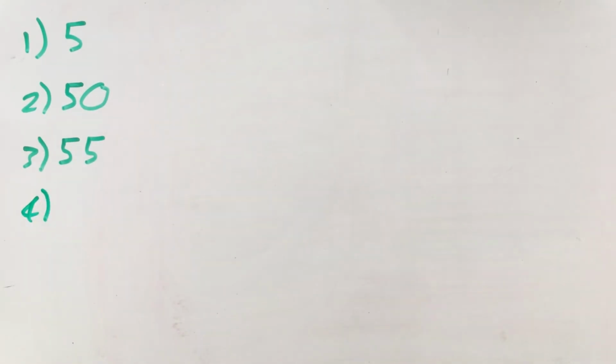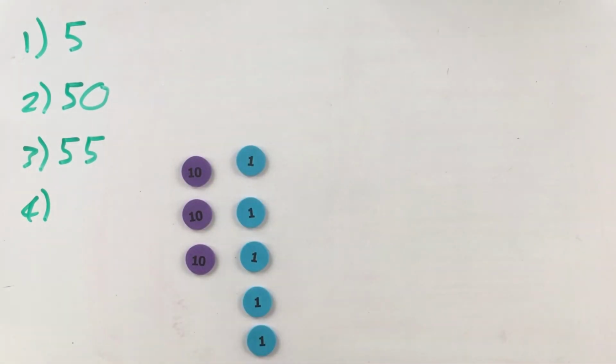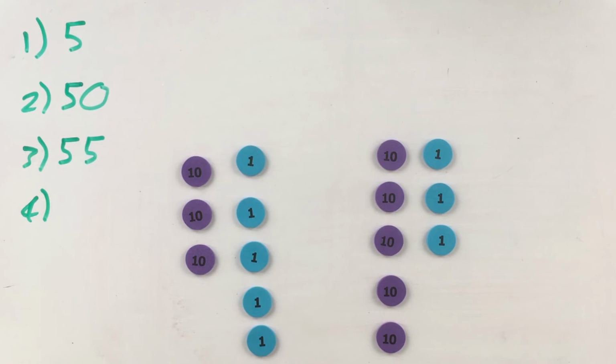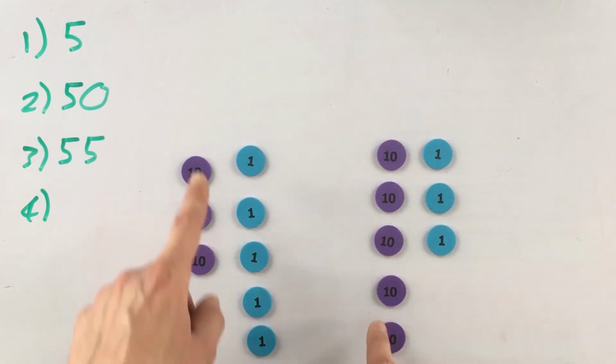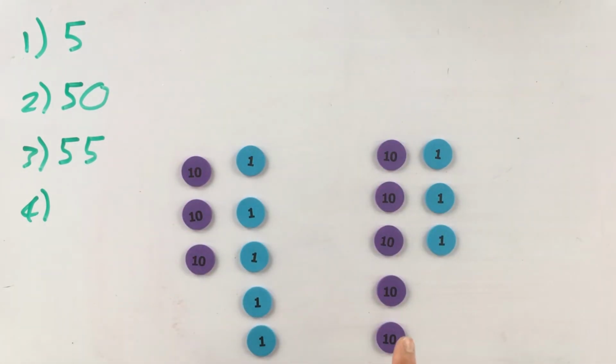Number 4, which is bigger, 35 or 53? Let's make 35. So that's the number 35. Now let's make the number 53. And here we can see that 53 is bigger than 35. It doesn't matter that there's more ones in this number than this number, because tens are bigger than ones, so we only need to compare the tens. There are 5 tens here, and there are 3 tens there.